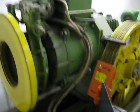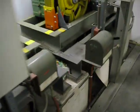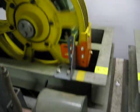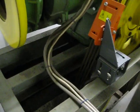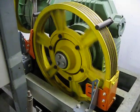Running elevator. Wow, there's the machine. You can see it. Control box, and there's the other machine. There's a governor. This is beautiful. Wow. Never thought I could see something like this. Main power switch. Yeah.